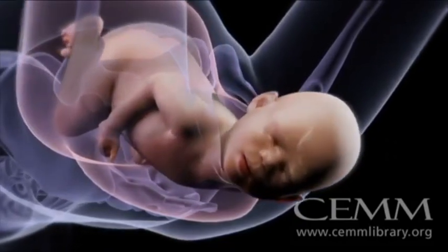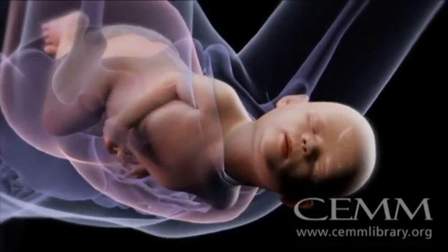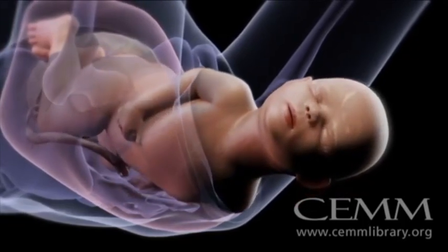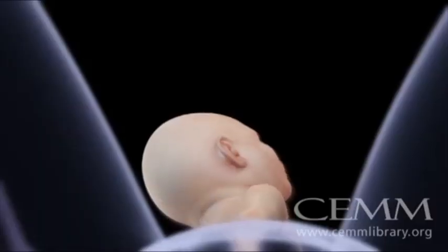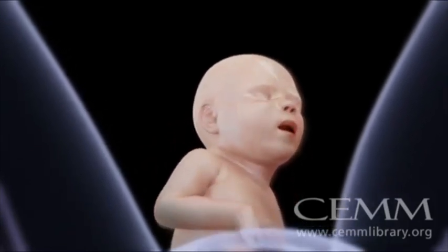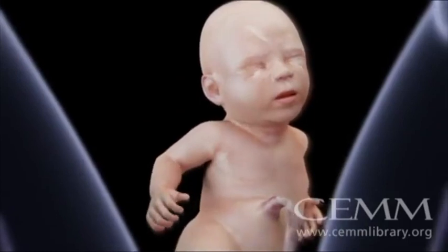The last amazing step in your delivery is called expulsion. The pressures caused by your contractions rotate your baby's shoulder under your pubic bone and upward. After the baby's shoulders come out, the rest of the body quickly follows, resulting in the birth of your beautiful baby.